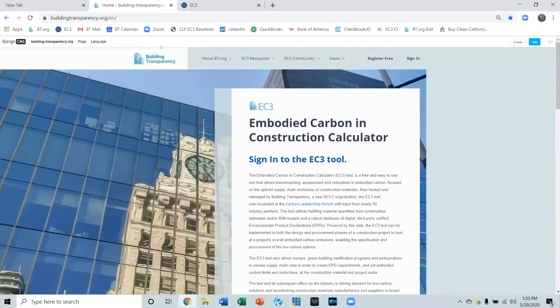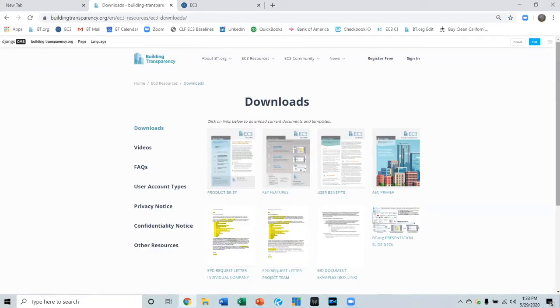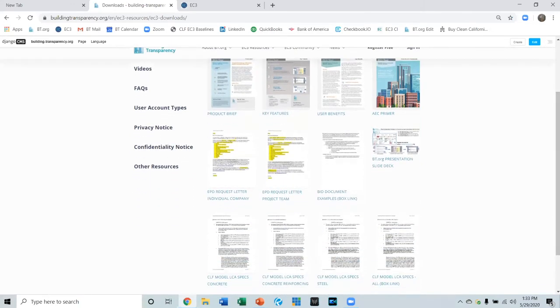The last thing is just on the building transparency page under resources. If you click on downloads, you can actually go in, learn more about the tool through these primers, but also look at some template language we developed for EPD requests to manufacturers that don't have them yet, where we want to incentivize EPD production, as well as example language for bid documents and specifications, where you can start to add in language around EPDs and this kilograms of CO2.